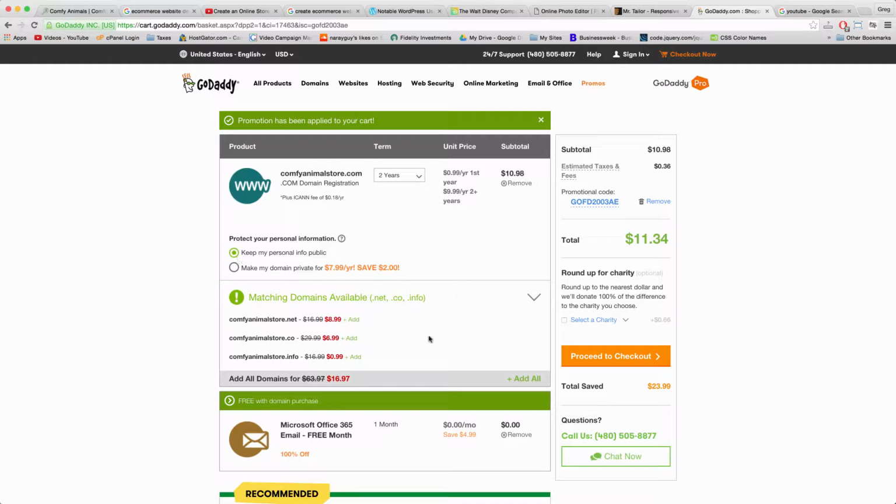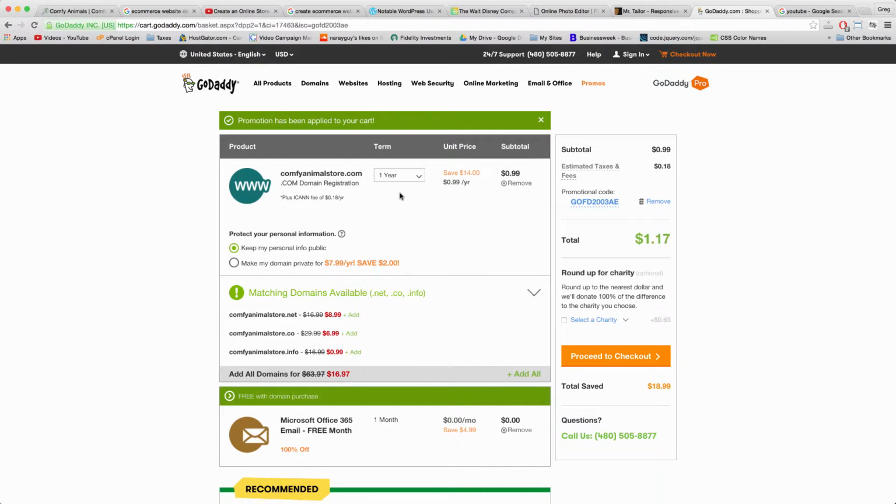Now once we're on the review order page at GoDaddy, you can choose the term, and while I highly recommend 2 years to get this discount of 99 cents first year, $10 second year, because that saves you money off of what it could be, which is $15 each year. I do understand if you just want to register for 1 year, especially because if you get a promotional offer like 99 cents for your first year, that's pretty hard to beat. Make sure to keep the promotional code locked in if GoDaddy gave you one.